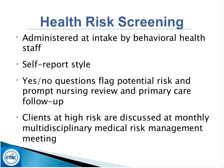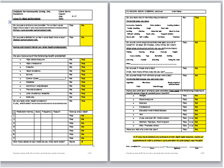So, and then as I said, these clients will be discussed at a monthly multidisciplinary medical risk management meeting. That's a mouthful, but to determine whether that client is receiving appropriate intervention to address their level of medical risk. And so this just gives you a sense of what the form looks like. On the right-hand column in the form, and of course this was our paper form before we went to an electronic medical record, you see that if you answered, for instance, do you see a primary care provider, is the first question, and if you answered no, that flags you for nursing review. So if there are any responses in the right-hand column, then this chart will be reviewed by a nurse, and the nurse may decide to meet with the person.